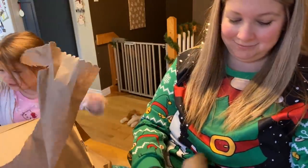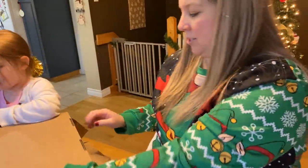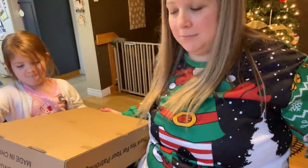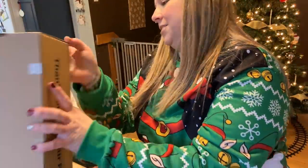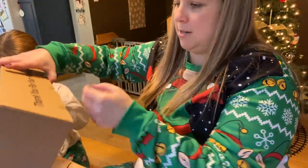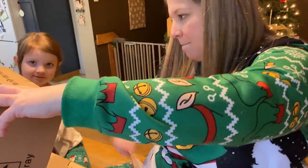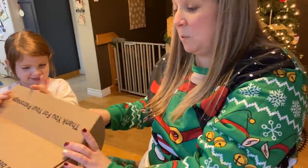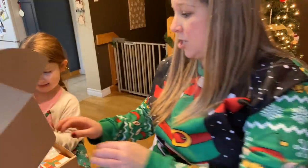I don't want to lose the address, so I already got it. All right, let's find which way we got to open it. Okay, hold on. Okay, look out. Here we go. Ooh, Skipper! This is really heavy. I'm sure you spent a lot to ship this.